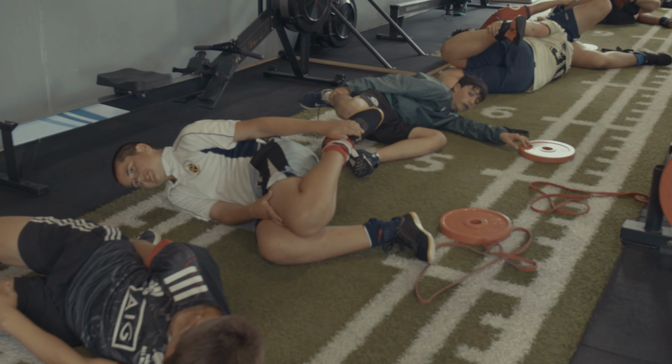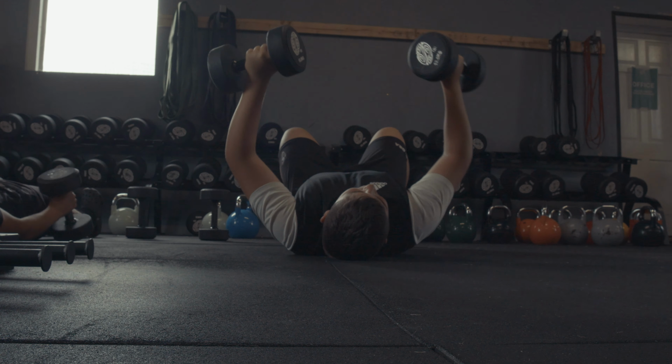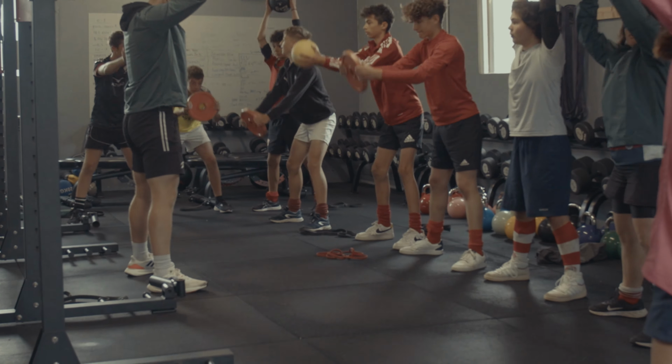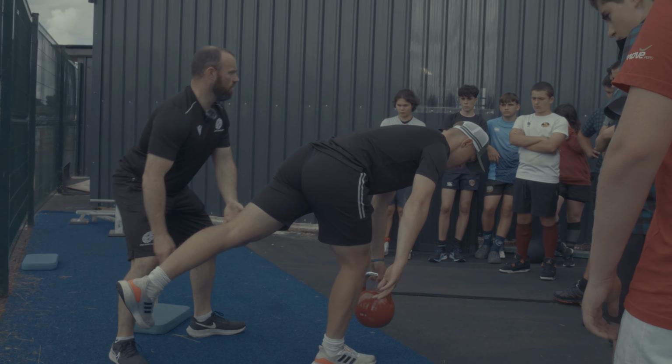A basic understanding of how the body works and how it moves gives a foundation for further movements, like the more advanced Olympic lifting when they become older teenagers or into their early 20s, just to get a fundamental understanding of why we go to the gym, how the gym works, and how it translates onto the pitch.